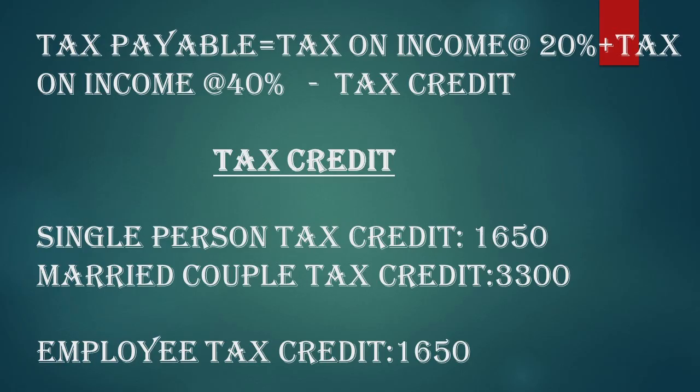And finally, the total tax is calculated by adding the amount that you paid at 20% and the amount you paid at 40%, minus tax credit. Now, let us try to understand about tax credit. Tax credit can be said as relaxation on your tax. That means you can reduce the amount of your tax credit from your total tax.